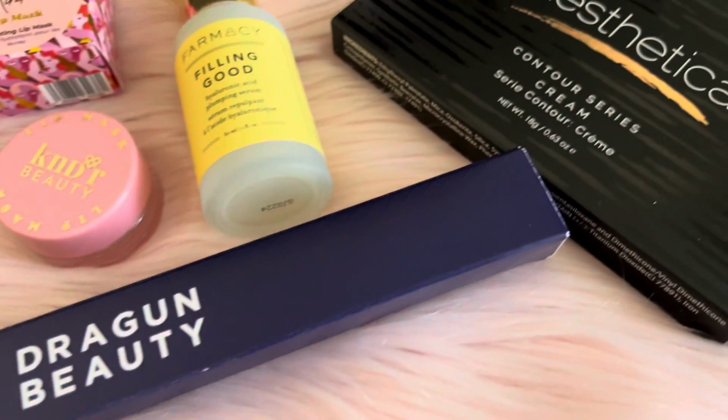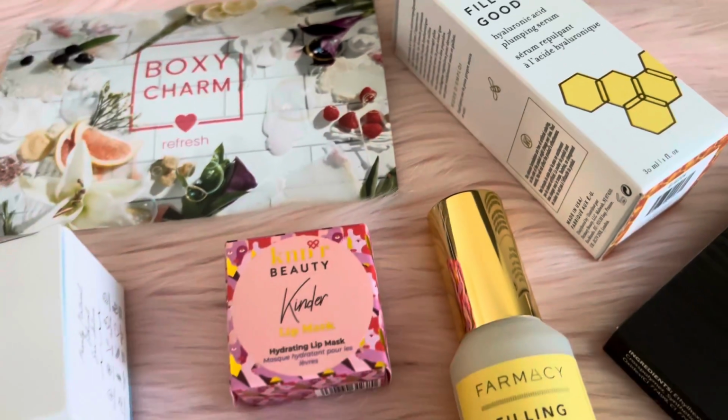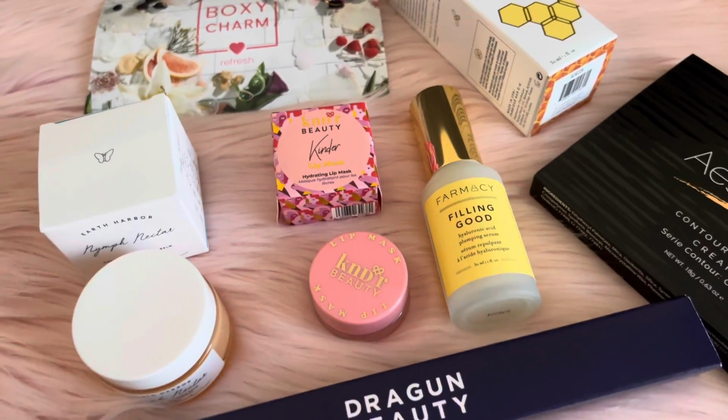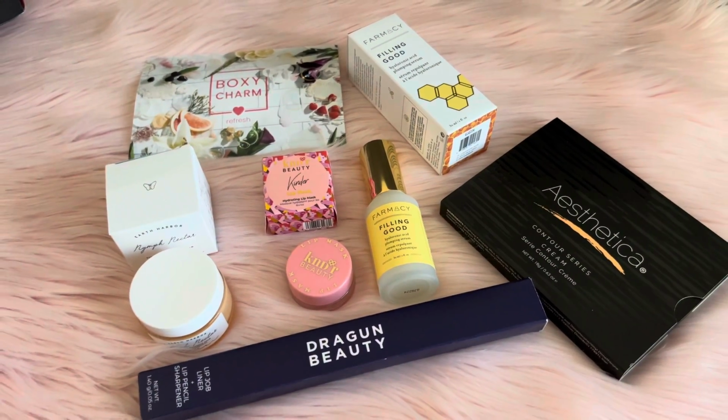I really do like almost all the items. There's only like 2 I will just give away. Not bad for $25. You could definitely get your money's worth and more.